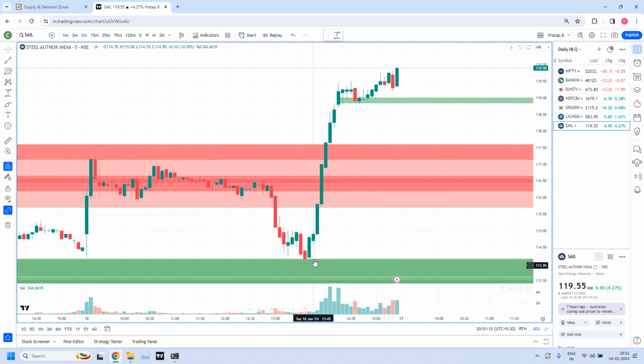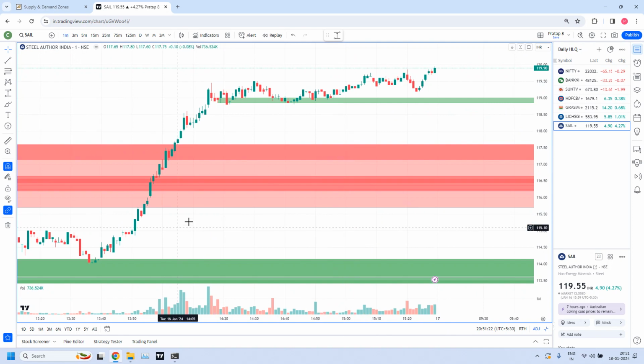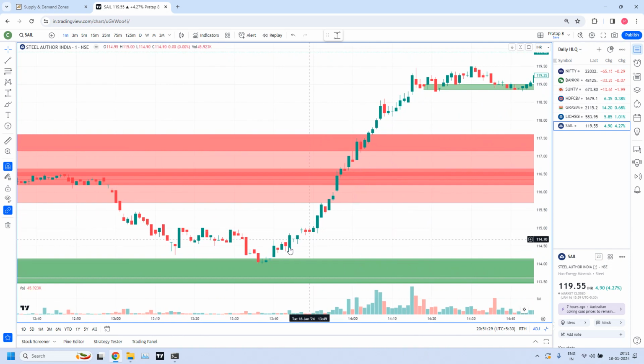See, 5 minutes. First of all, where is the 5 minutes demand zone? It keeps on creating the rallies. So that's why what I did is, instead of 5 minutes, because demand is very strong, I went to 1 minute. The trailing stop loss based on the 1 minute. And moreover, this trade is almost during last 2 hours of the trading day. Sometimes stocks go very fast during last 1 hour or 1.5 hour or 2 hours. That possibility is also there.